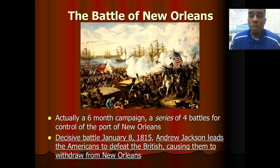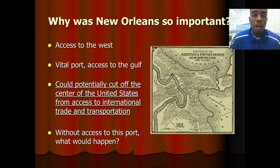If we get it cut off by an incoming force like the British at the time, we would really be forced probably to surrender because we don't have control of our money. Access to the West. Why is New Orleans so important? Vital port, once again, access to the Gulf, increasing international trade, access to the West as well. Could potentially cut off the center of the United States from access to international trade and transportation, as I just said. That port in the Mississippi River is the most important thing. It's the prize jewel at the time, 1812.